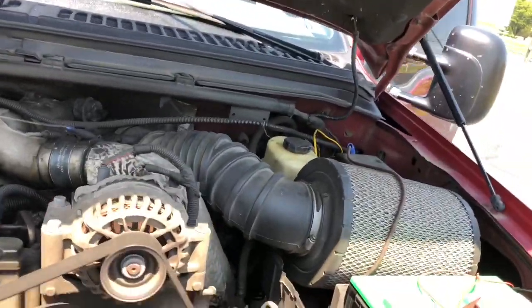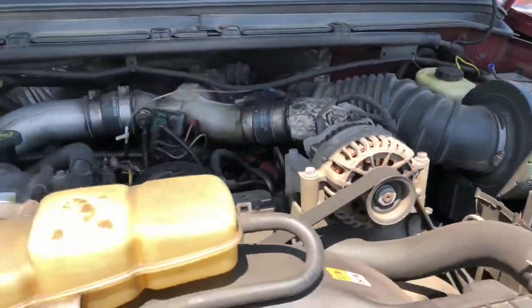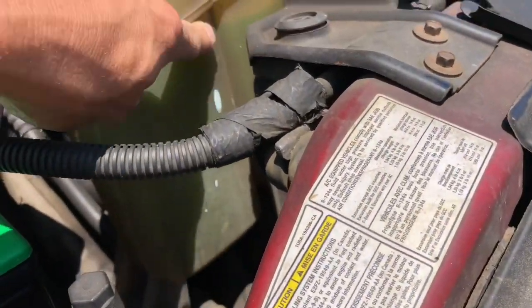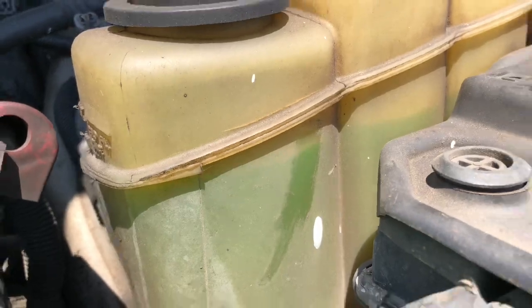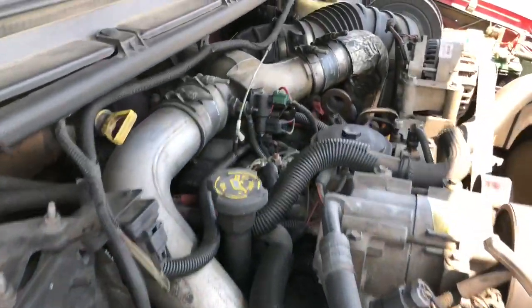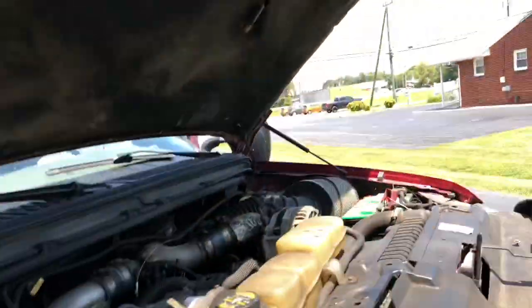All right, here we go. 7.3 liter. Oh yeah, Interstate batteries. Green coolant, you can see. Coolant's right below what it should be. It's nice and green. Interstate battery on this side. Oil's changed. So, there you have it.